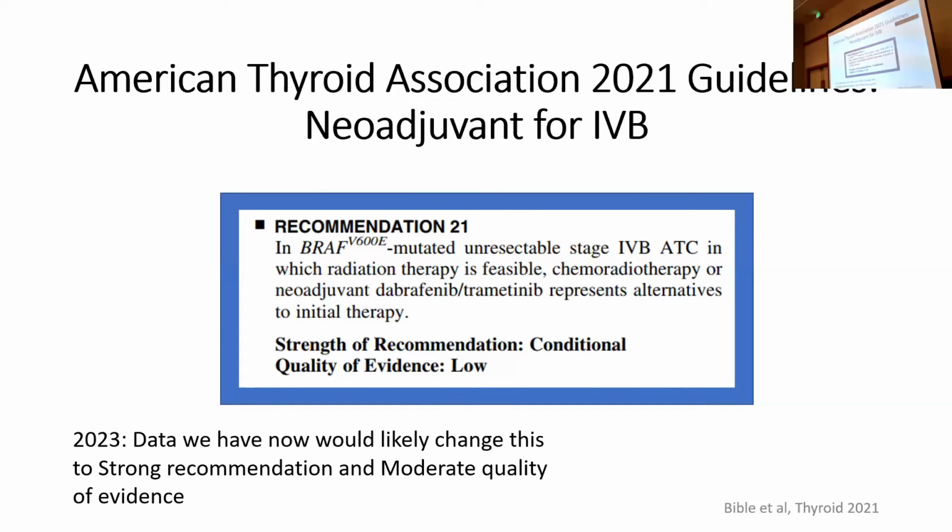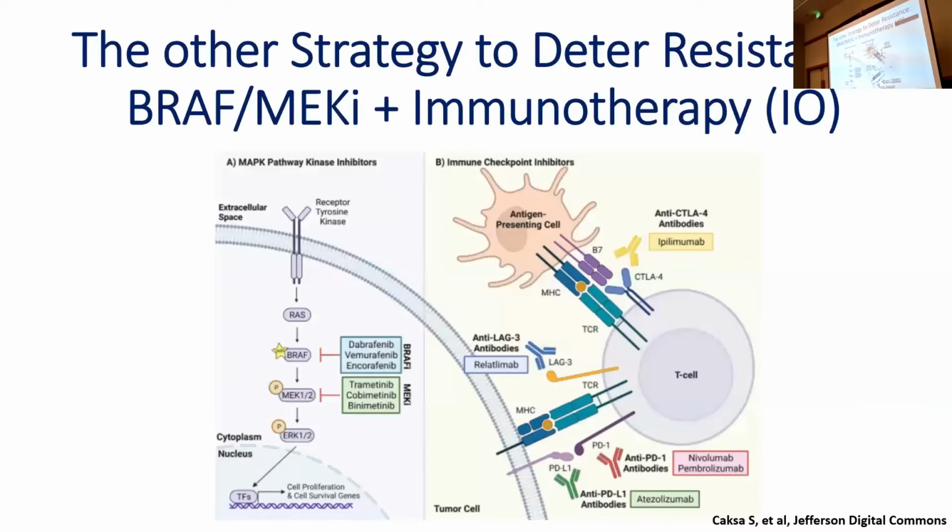What they say is that if you have an unresectable 4B, remember I said we do this for 4B and 4C, and where radiation is feasible, then you do that. Or you can do neoadjuvant, and we disagree with that. We think everybody should have neoadjuvant because they do better. And we think that this applies to 4C also.